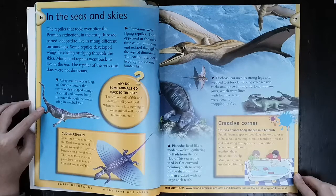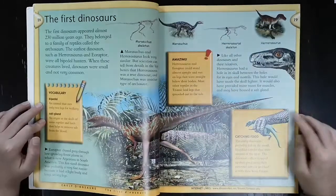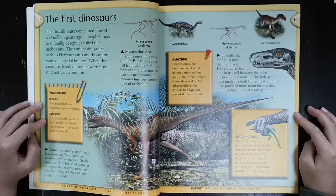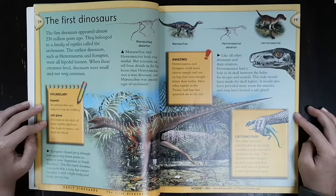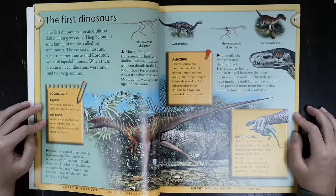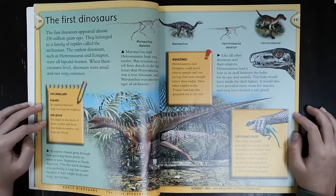Creative Corner. The first dinosaurs. The first dinosaurs appeared almost 230 million years ago. They belonged to a family of reptiles called the archosaurs. The earliest dinosaurs, such as Herrerasaurus and Eoraptor, were all bipedal hunters. When these creatures lived, dinosaurs were small and not very common.